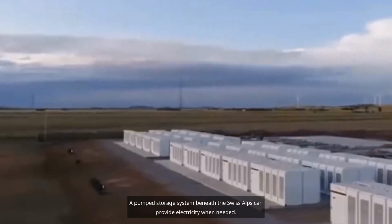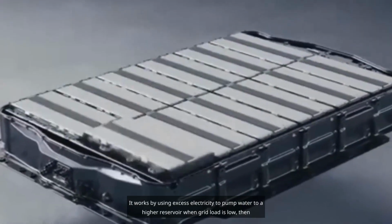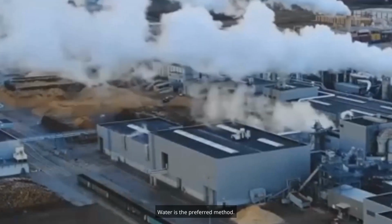A pumped storage system beneath the Swiss Alps can provide electricity when needed. It works by using excess electricity to pump water to a higher reservoir when grid load is low, then releasing it to generate energy.